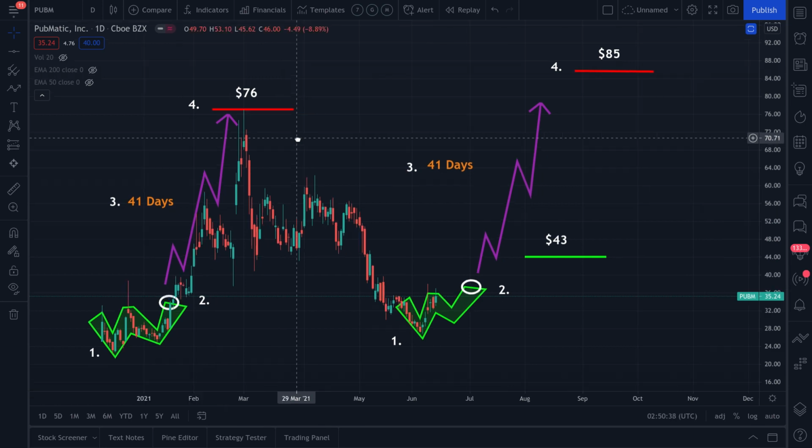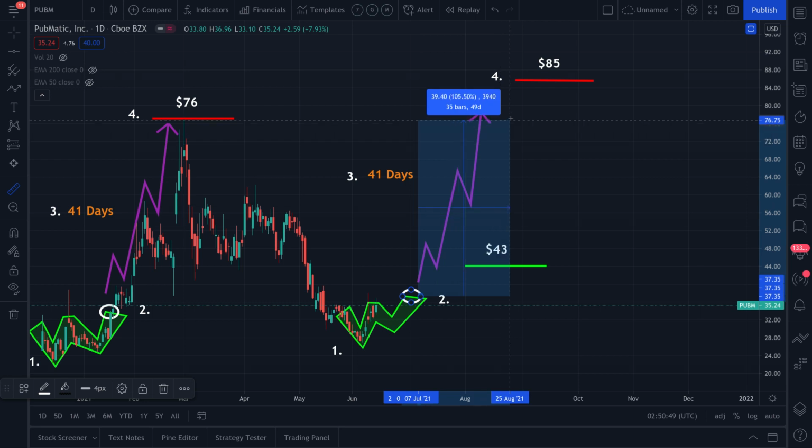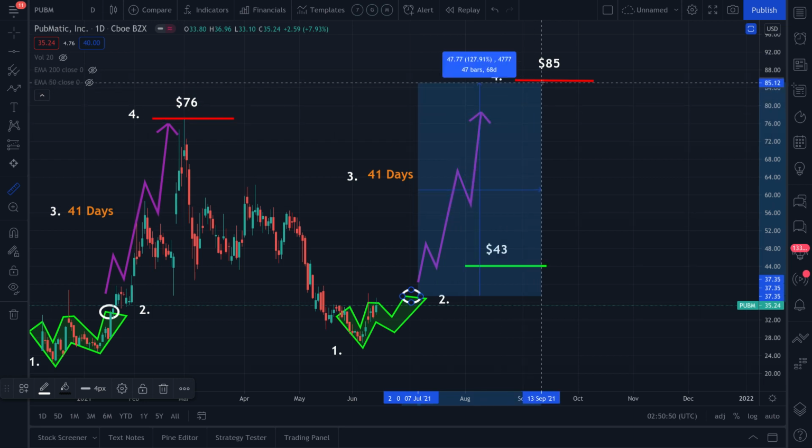Something like that. And then I kind of speculatively said that it would break out near the $38 level, right? So I just simply took a measurement. It's approximate, guys. If it's off a little bit, that's fine. But that's how I was able to get the $85 target. You see that? 127% to the upside is at $85.